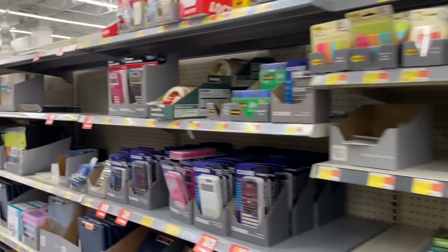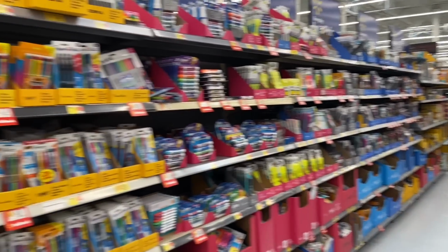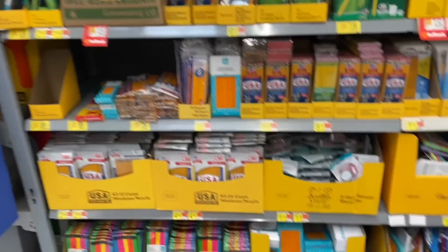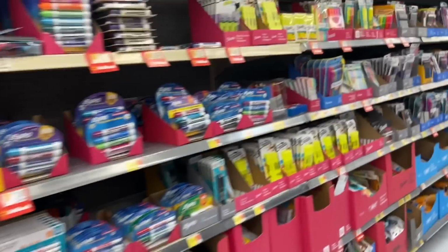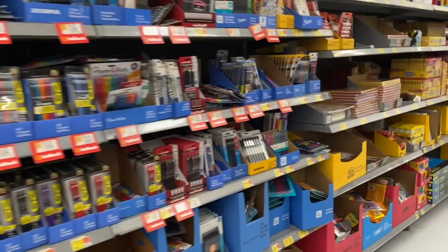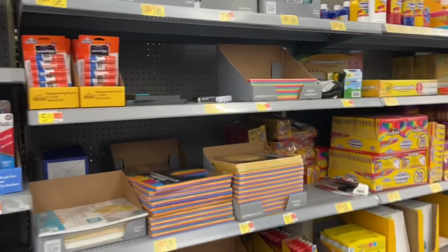Look at all these. We're going to be scanning these Post-it, these calculators. They have all these pens and pencils. Walmart here hardly didn't sell out. They didn't hardly sell anything for school. A lot of these kids are staying home due to Corona. So we're going to be scanning a lot of these things.